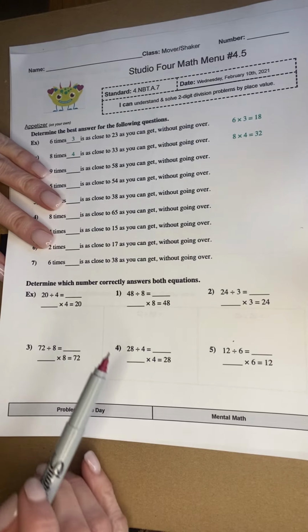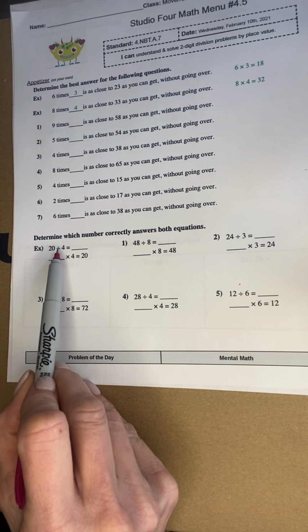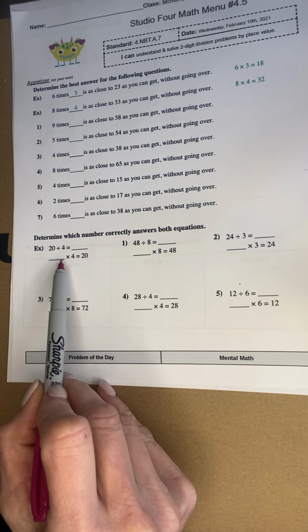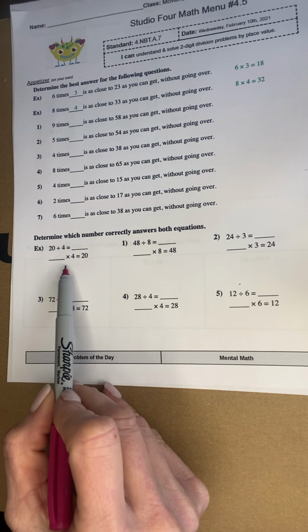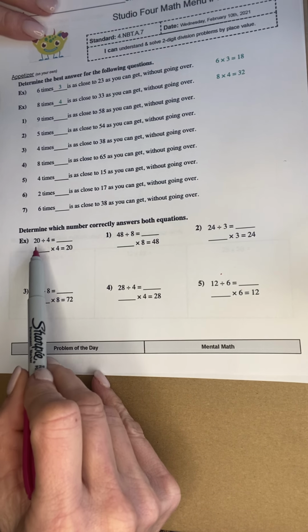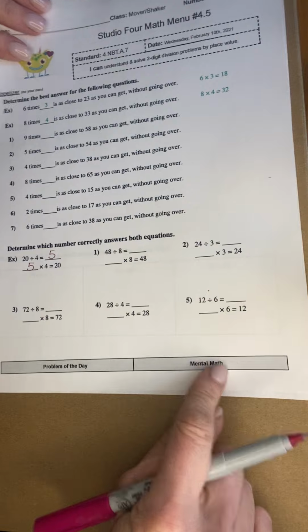Then down here, you're going to have the same number that will fit both of these equations. So 20 divided by 4 equals, and that same number will fit in here. 5 times, I just gave you the answer. Blank times 4 equals 20. And obviously now you know the answer is 5. So you will do it on those problems right here. Oh, I guess since that's the example, I can go ahead and fill it in. So that would be 5. And then you would write it here as well. So now you have 5 more to do.